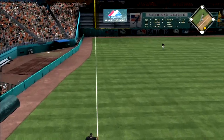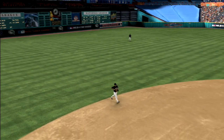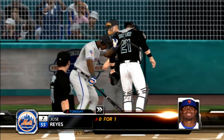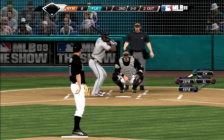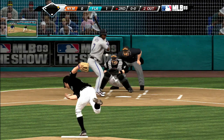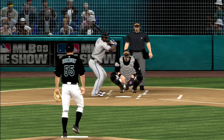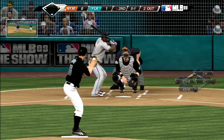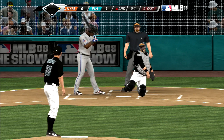Now a swing and a ball pulled down the line to third. And that's a fair ball as this one gets by him at third. Jose Reyes will step in. He's 0 for 1 thus far. And this will be fouled away. He's ready. Now the pitch. And this misses the outside corner, so it's knotted up at 1-1.